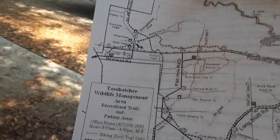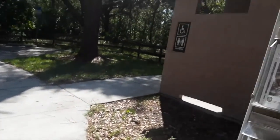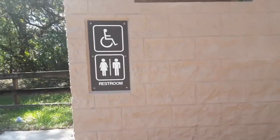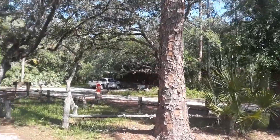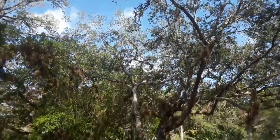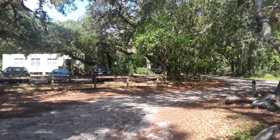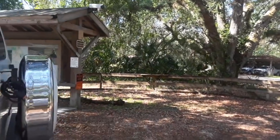I'm probably just gonna go in and drive around. I'm meeting some friends later. And there's a bathroom right here. And right across from the entrance, looks like there's the official office. And then right behind me, it said employee parking when I walked in here. It's nice and quiet here. I love this.